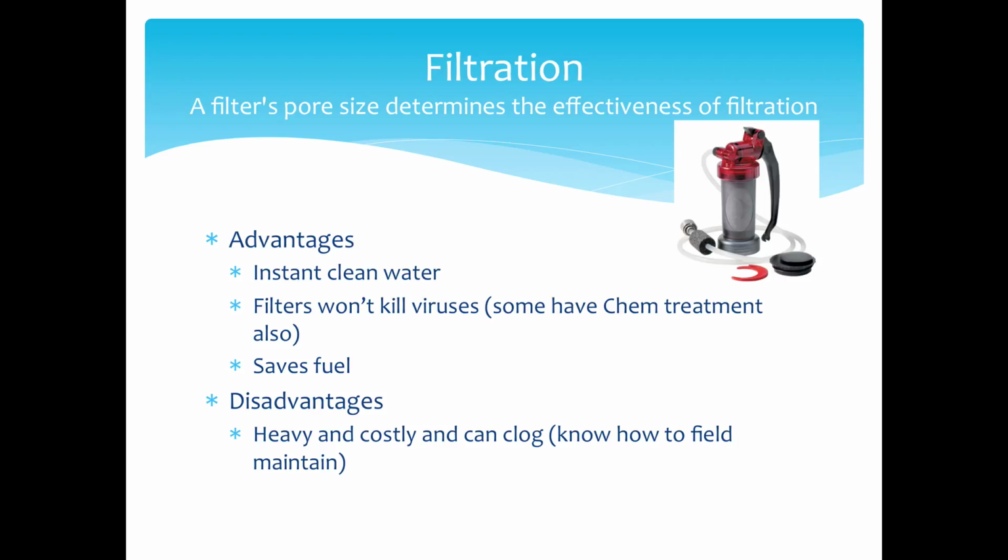Filtration. Filtration is a way where, if I know that I'm going to be drinking water that I'm finding on the trail, it's the plan all along. I'm going to be gone for multiple days. I don't want to be drinking iodine water, and I don't want to waste fuel with boiling. I often carry a filter. They're relatively robust usually. They get clean water that's ready to drink. I don't have any wait time like I would with boiling or chemicals.